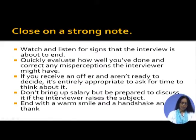If you receive an offer and aren't ready to decide, it's entirely appropriate to ask for time to think about it. Don't bring up salary, but be prepared to discuss it if the interviewer raises the subject. End with a warm smile and a handshake and thank everybody in the panel.